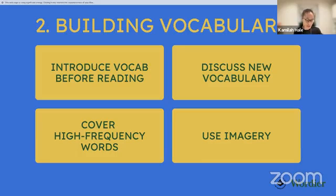Okay, are there any questions around vocabulary before I move on at all? Anything that you're finding difficult as well?